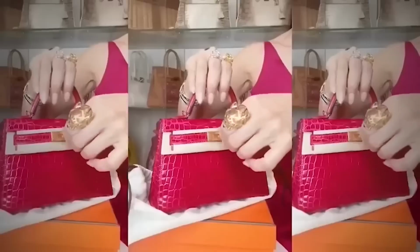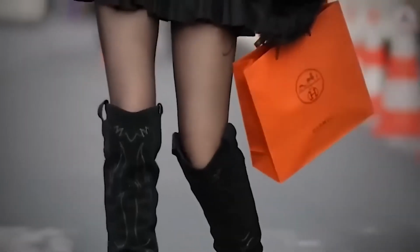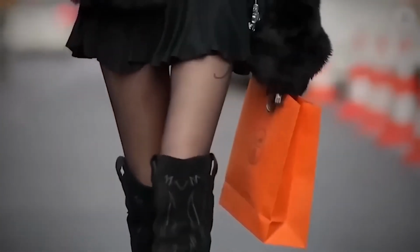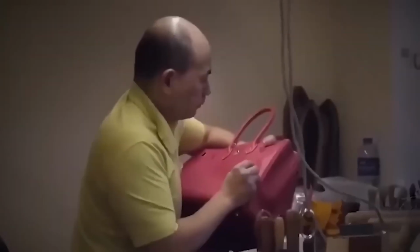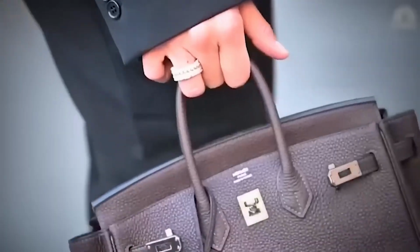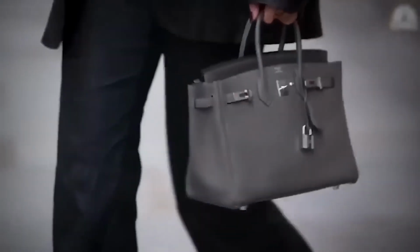Some say yes, that scarcity still wins. That the elite will always crave a symbol, but others say it's over. That the luxury era as we knew it is dead. Maybe the next Birkin won't be crocodile at all. Maybe it'll be digital, sustainable, or even invisible. But one thing's for sure, the world has seen behind the curtain and there's no going back.